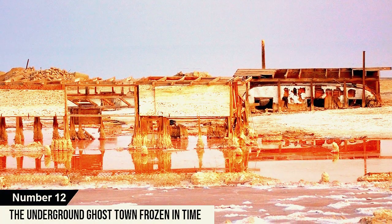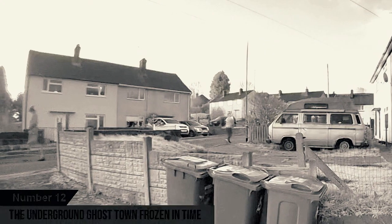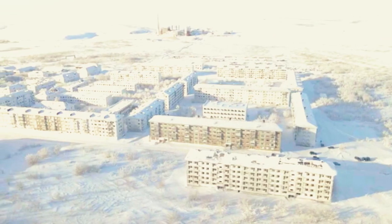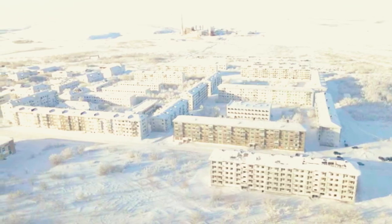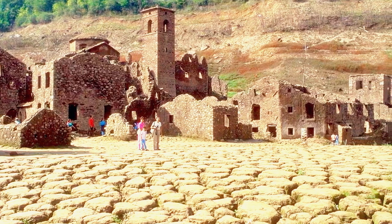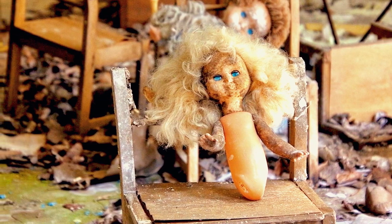Number 12. The underground ghost town frozen in time. The Sterling Mine Complex in Oregon shut down in the 1950s. The entrances collapsed a few times over the decades, but in 1999, experienced mine explorers accessed one of the deeper tunnels and discovered something shocking. Past the first few hundred feet deep inside the mountain, they stepped into a massive open cavern that once served as a staging area for miners.